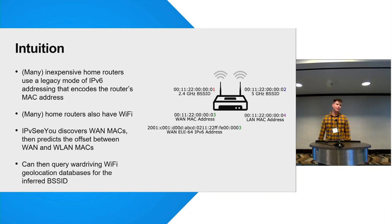So the high-level roadmap for what we do is first, we discover a large number of MAC addresses on the external internet-facing side of these CPE devices, the WAN MAC addresses. Then we predict from the WAN MAC address the associated BSSID, or Basic Service Set Identifier, which is just the MAC address of the access point on these all-in-one devices. We take that WAN MAC address, predict the BSSID, and then look up that BSSID in one of these geolocation databases that I'll talk about in a second. If that BSSID exists in one of these databases, then we've essentially geolocated that IPv6 address on the WAN interface of that CPE device. And because these are home routers with a whole subnet attached to the LAN side, we've essentially geolocated all of the things inside of the LAN network on these devices as well. That's the high-level idea and the roadmap.